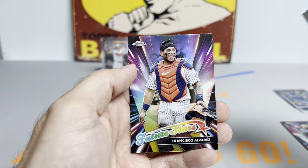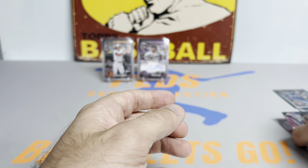Got a Brandon Nimmo. Nice Francisco Alvarez, Future Stars.